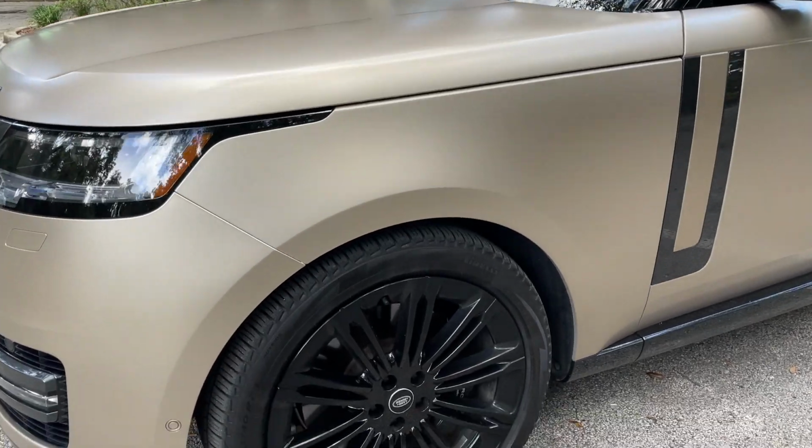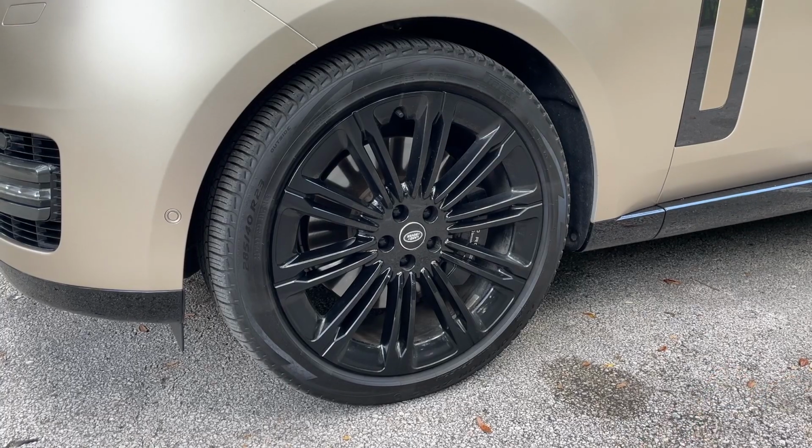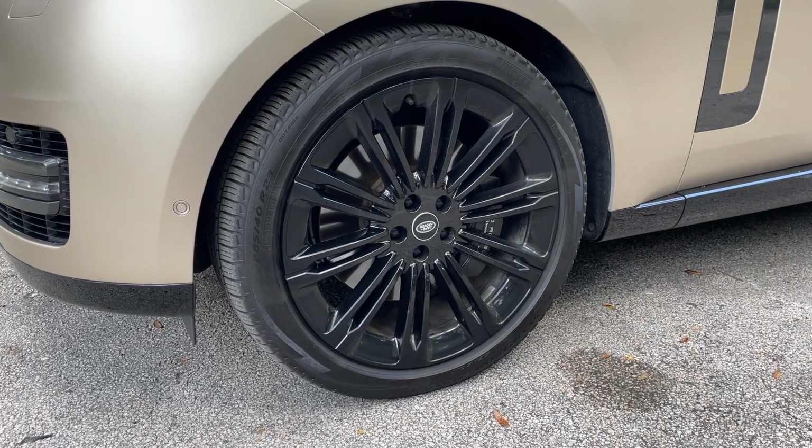A lot of luxury vehicles these days have huge wheels, 20 or even 21 inches big, but the Range Rovers are even bigger. These are 23-inch wheels, the largest I've ever driven on a car.